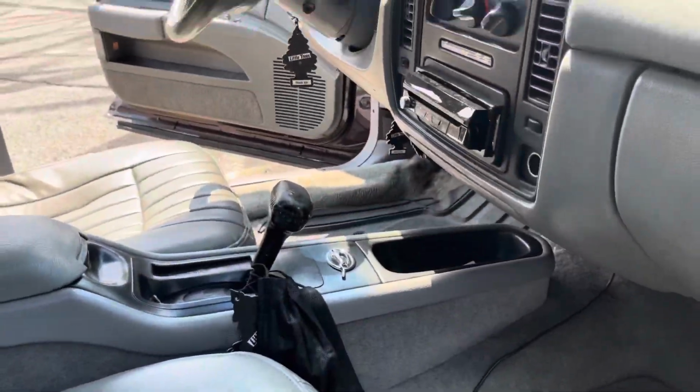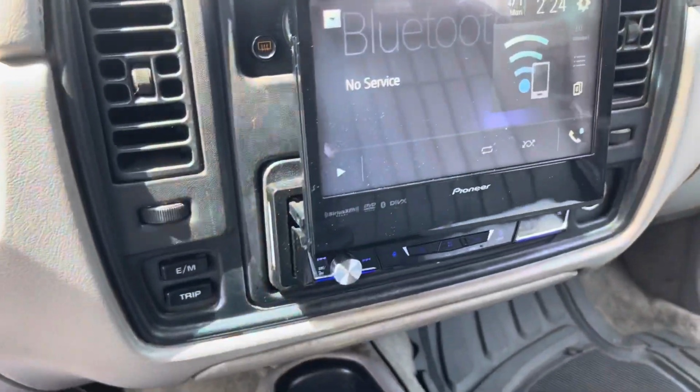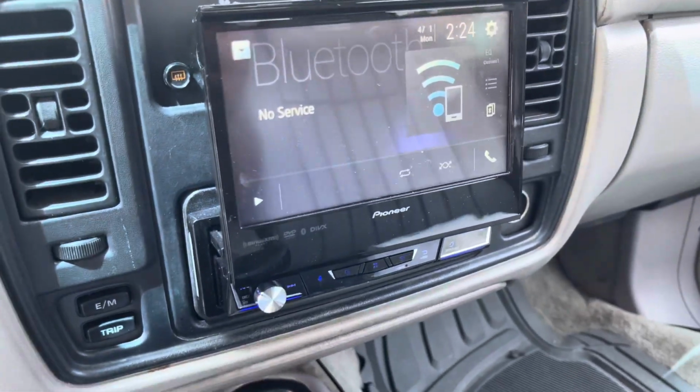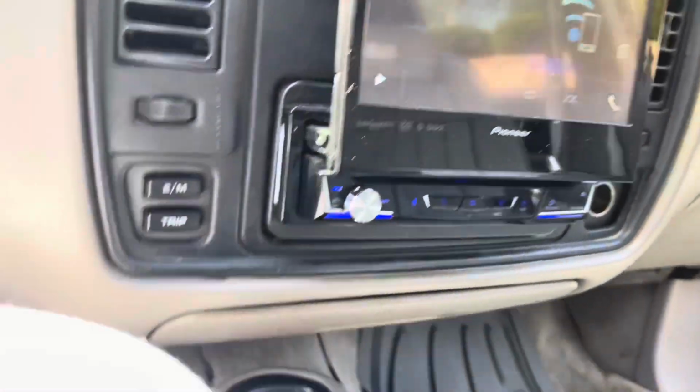All right, y'all. We're going to take him for a little test drive. All right, we got him out on the road. It is hot as hell right now. Let's see how this boy ride.